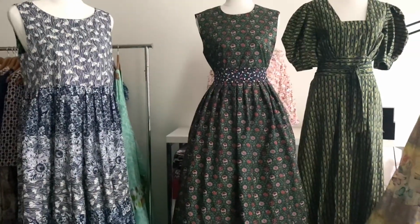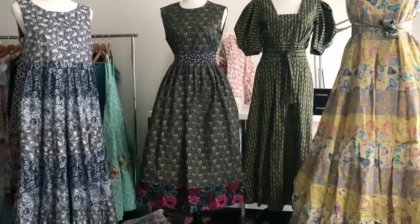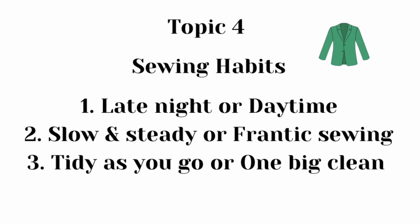I absolutely love that Liberty of London snowdrop fabric. It's so pretty. Okay, question 2 for this section, slow and steady or frantic sewing.